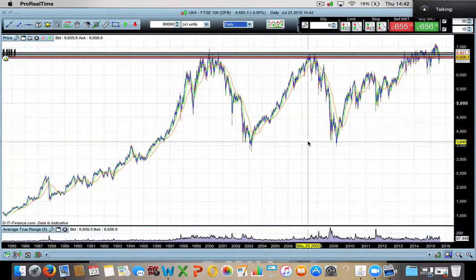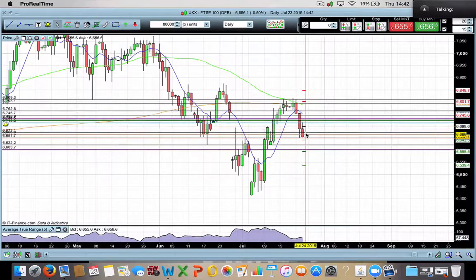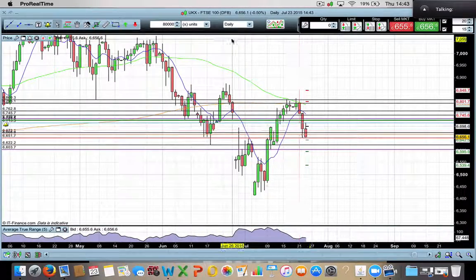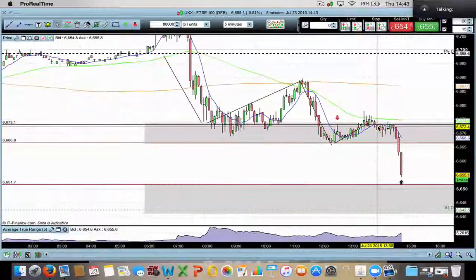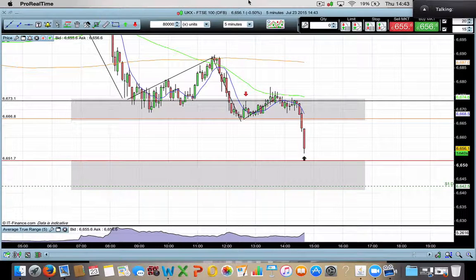If we look at the daily time frame, you can see here, this was the zone down here. I was looking for a buy because it was the low of this long tail here, which also tied up with the bottom of these bodies. I didn't quite get it. The market pushed up a little bit, not as much as I was expecting. But with trading, you have to be ready to adapt and follow what the market is telling you.